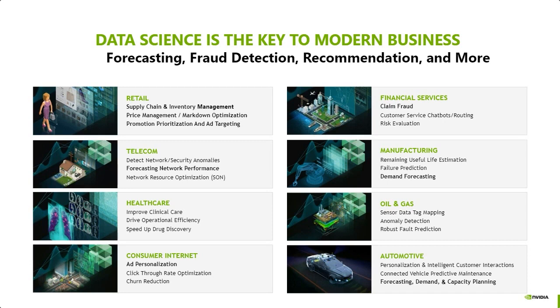So data science is really key to modern business. Things like forecasting, fraud detection, recommendation, which is a big one. When you order something from Amazon Prime Day, because you bought this, you'll probably like this. And it's like, oh, I do like that. And then you hit order. Companies need to be able to monetize all of the data that they're collecting. So they're having to do lots of different data science workflows. Companies have data science officers and teams that are doing these types of things.